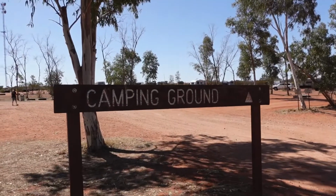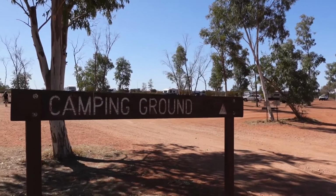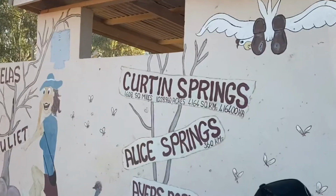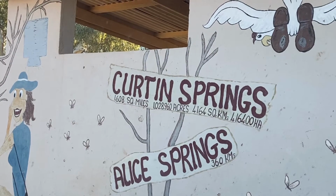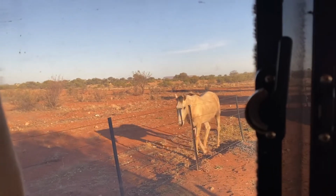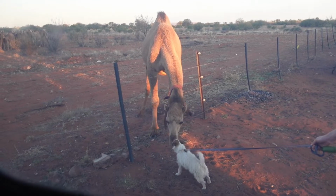Oh, I forgot to say the name of it. It's called Curtain Springs, and it's on a huge cattle farm, which is really cool. I think Rowan said it's about 1 million acres or something, so it's quite big. And also, if you park towards the back fence, you might even see a horse and a camel, which was so cool. Cosmo loved them too.